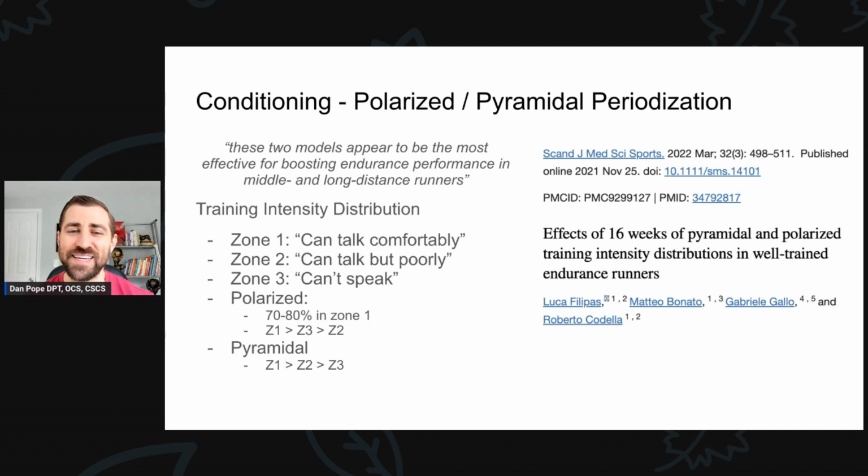So what the heck is a polarized approach? So a polarized approach means that 70 to 80% of all of your runs or all of your cycles or swimming, right, are going to be in zone 1. Okay. So the large majority of your work is going to be very easy. All right. In a polarized approach, they actually spend very little time in zone 2, and they spend about 20% of their time in zone 3. This is going to be very high level activity, right? So polarized just means you spend time easy and very hard. You're at the two polar extremes.